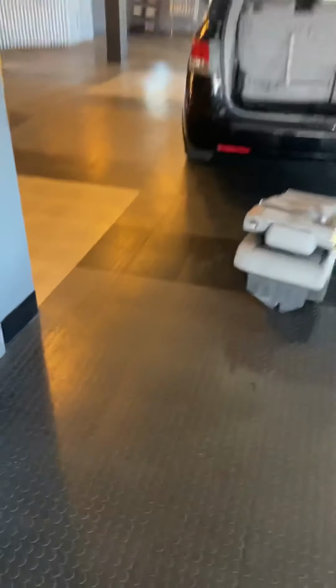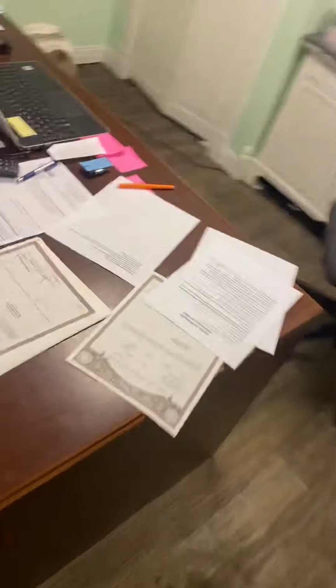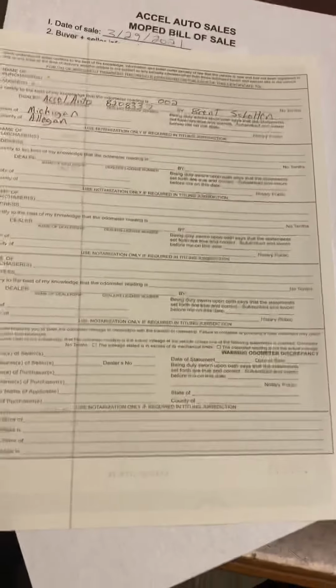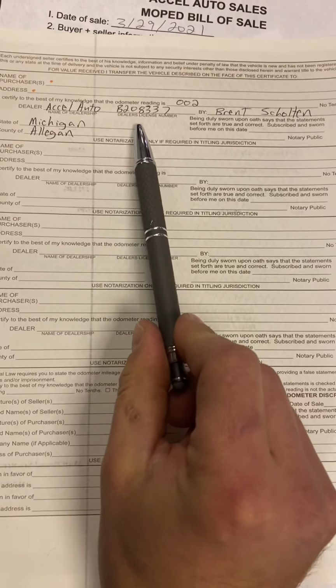Okay, once we have payment, then we get them to sign the title, and the deal is almost done. So, customer's paid. Now, we're gonna go back over here. They filled out this, they've paid. Title on the back side. I'm gonna try to have these filled out, but if not, this is what they look like. Dealer, Excel Auto. Here's our dealer's license.